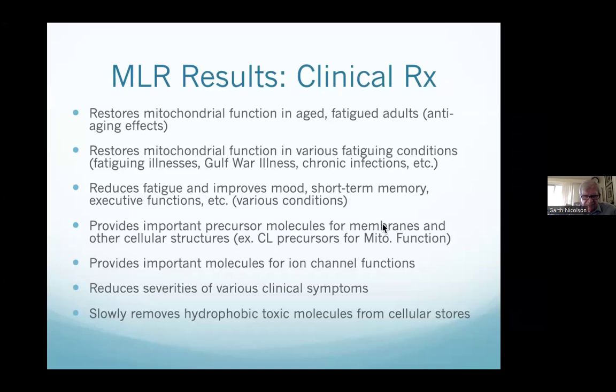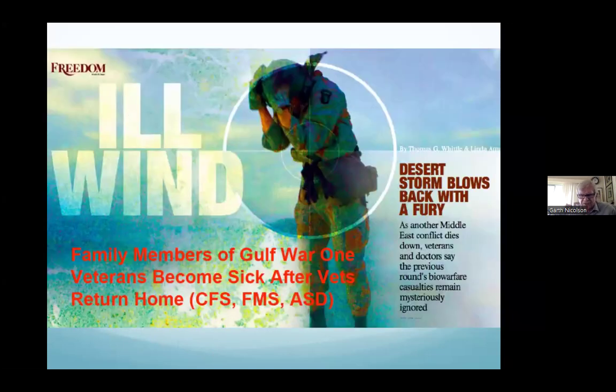And finally, I'll end up at the end of my talk with the removal of hydrophobic toxic molecules from cellular stores. We were talking about plastic precursors, for example. All of these things are quite hydrophobic, and the way you can remove them is with the membrane lipid replacement. It's a very slow process. So now I'm going to talk a little bit about these multiple chronic conditions.